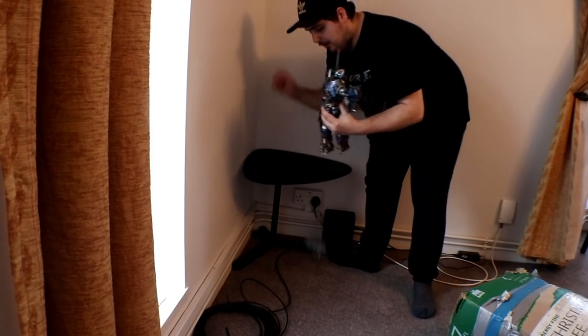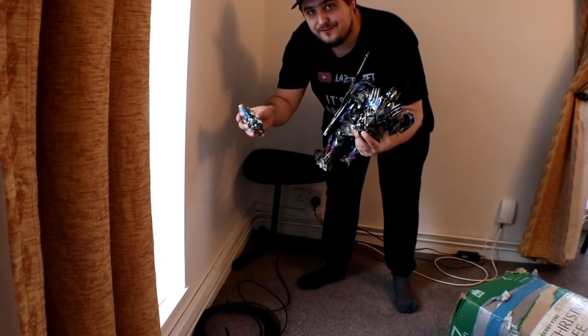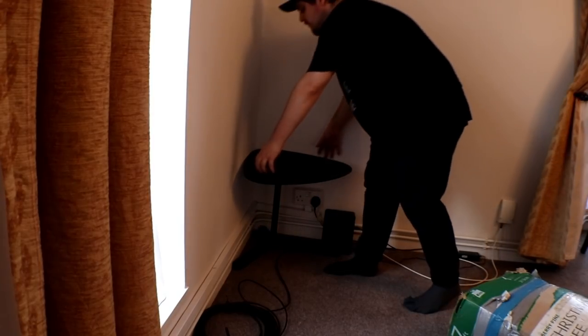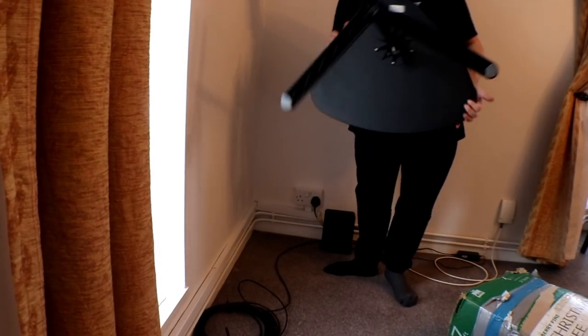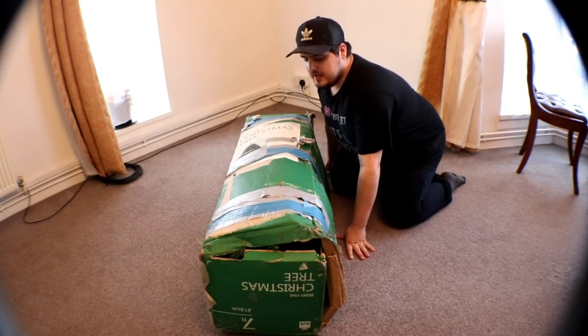Oh, no. Oh! I just dropped his foot. Oh, no. Optimus Prime's foot fell off. Right, we'll move you, Mr. Corner table thingy. So, corner's all cleared out, ready for my tree.